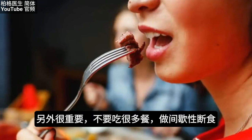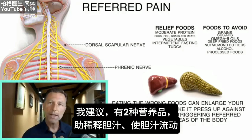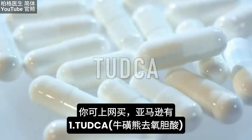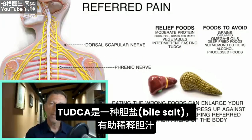And then the other thing that's really important is not to eat so frequently. Do intermittent fasting. There's a couple things that I'm going to recommend to help thin the bile, to allow things to kind of flow through. There's a product that you can just look online and get it on Amazon, it's called Tudca, T-U-D-C-A. So Tudca is a type of bile salt that helps to thin the bile.